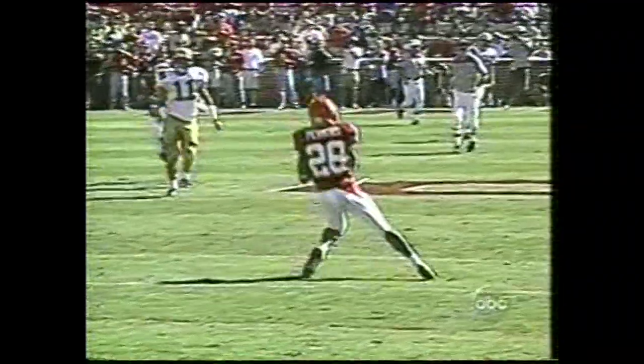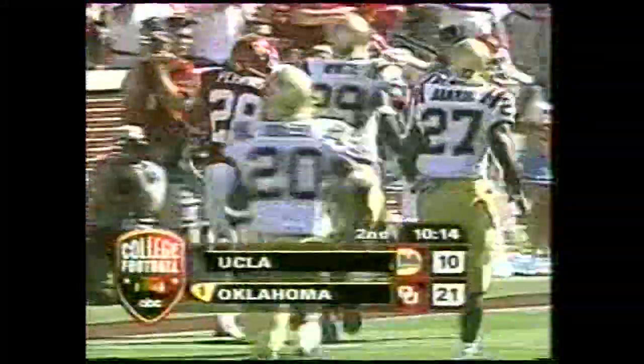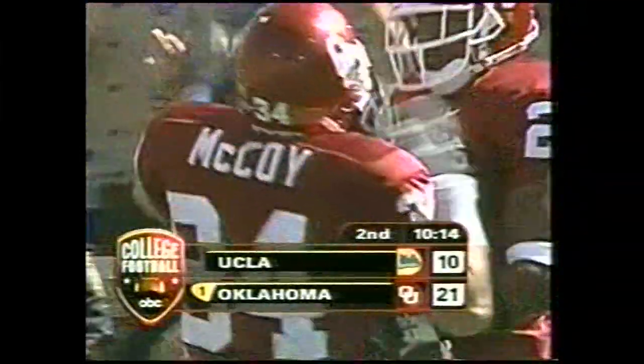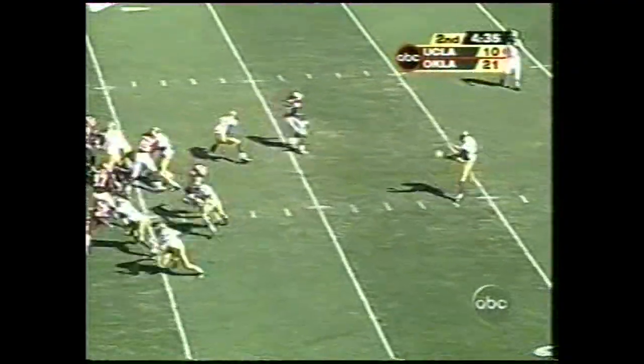Take one more look. What a spin here. Got to beat the gunner, which he does. Now darts for daylight. Picks up beautiful interference as he heads for the left side. And now he's in the end zone here in Norman. The Sooners are rolling across the plains again. And here's Cleary again, which means that Perkins awaits this punt.